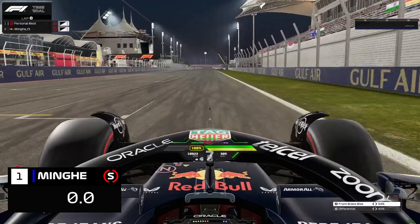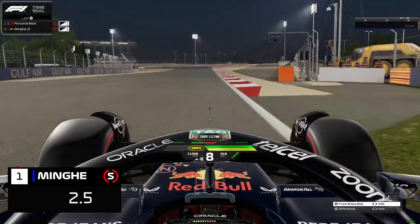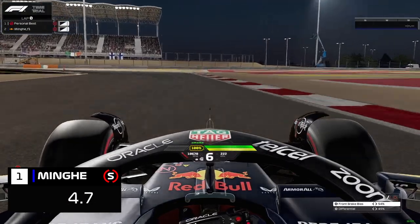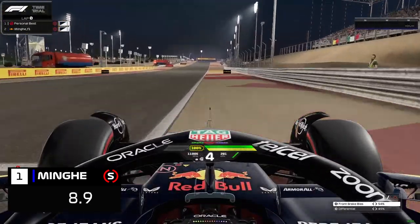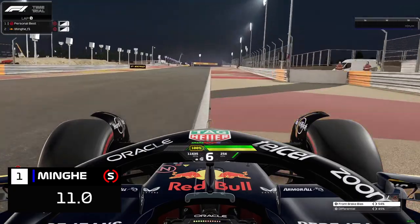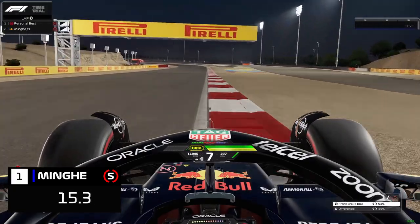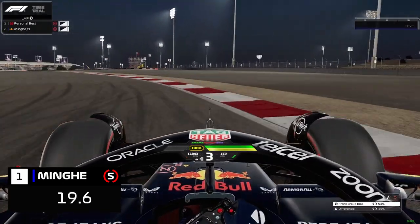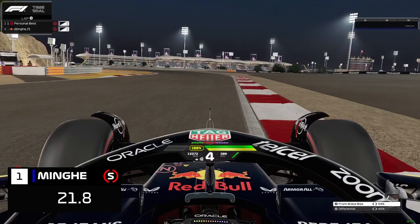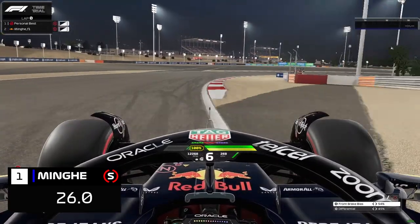Not the easiest corner. I have to be a bit more careful on the car. I'll go for one more lap, to be honest. For example, here in turn one. Good turn one. Good exit.